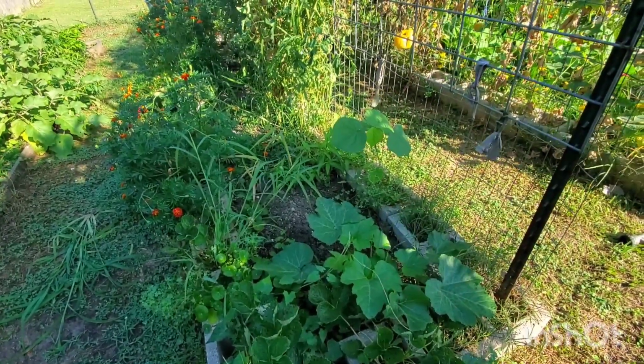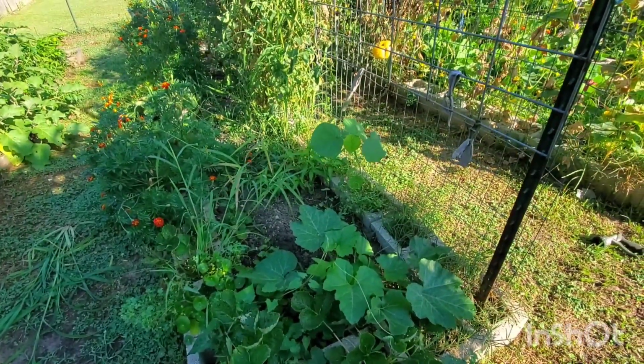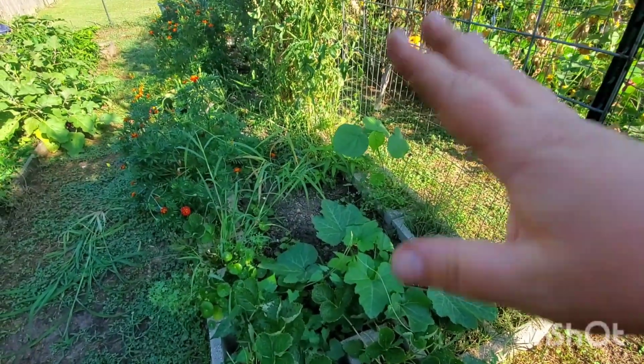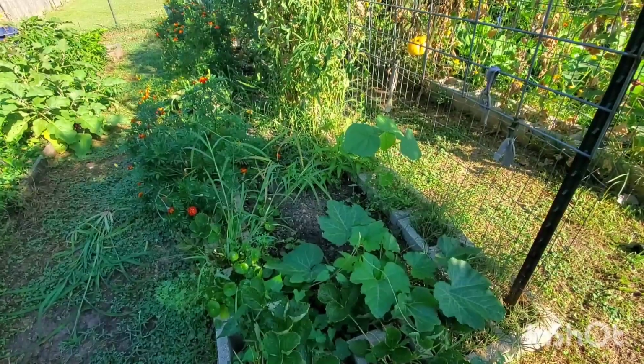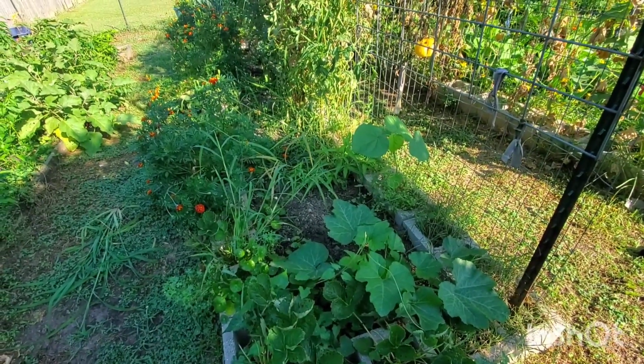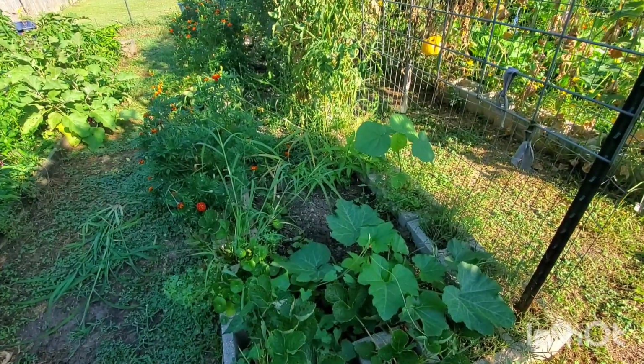The tops of the onions. And so I washed them. I cut them. I washed them. And I spread them out on the dehydrator. And they dried so great. And so we will have that to use for a long time. I filled up a big jar.